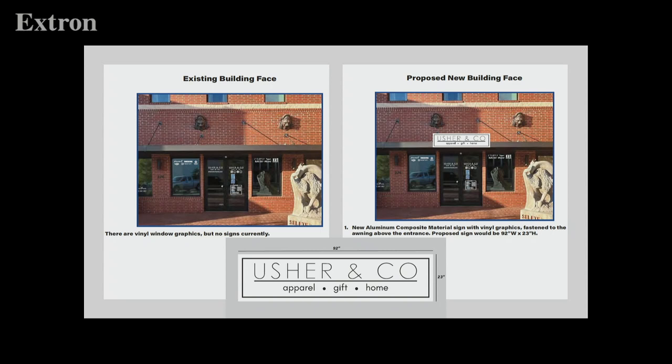Yeah, and looking at it, I wouldn't call it complimentary, but I would not call it distracting. The question that I have, and I'm glad that Donna is here, is, I believe the Main Street ordinance says you can have a sign that has your name on it. And in talking with Deviled Egg Cocktails and Appetizers, I think they said that that was part of their name. My question is, is Usher and Company Apparel, Gift and Home their name?